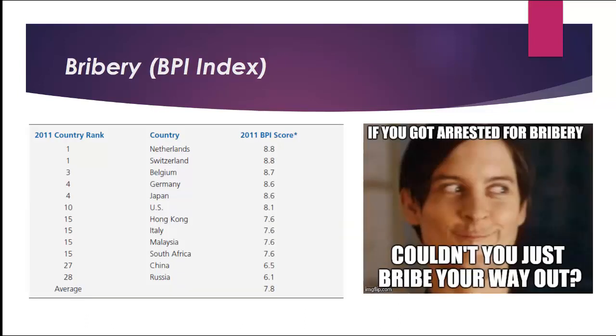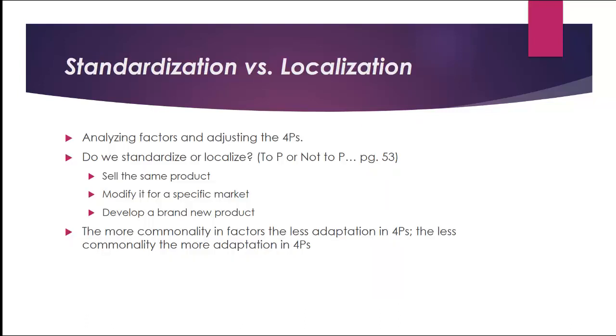And you have the others. So these factors, the more you have in common in these factors, the less adaptation. The less commonality, the more adaptation. So if you're in Bangladesh, if you're in, let's say, Malawi, if you're in Ecuador, Costa Rica, if you're in a country that has a number of differences, then perhaps you have to do more adaptation in the 4 Ps than if you went to a country that had more overlap in terms of the factors.